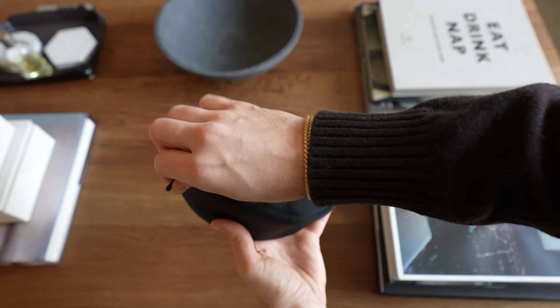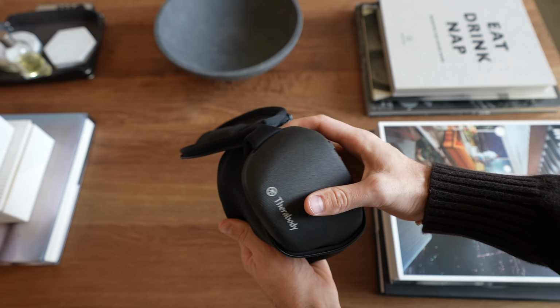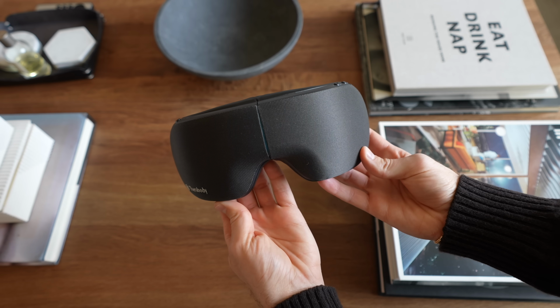Next up, these are the Thera Body Smart Goggles. I've had these for over a year. I had the first version last year, and now they just came out with the 2.0, and they actually sent me the 2.0, but I got the first ones on my own. They're basically like an elevated eye mask, but they do a lot.